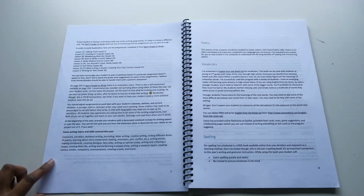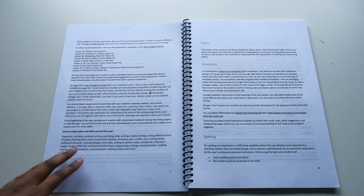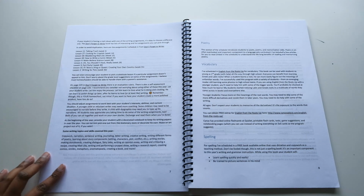And I'll show you a quick flip through of some of these books later in the video. Here at the bottom of page 7, there's a long list of writing topics and skills that's going to be covered in this curriculum. So it includes things like writing stories, making storyboards, a critiquing assignment, writing an opinion essay, and a whole lot more. So I'm super excited by this and it's going to be lots of fun.